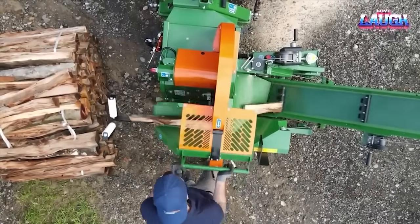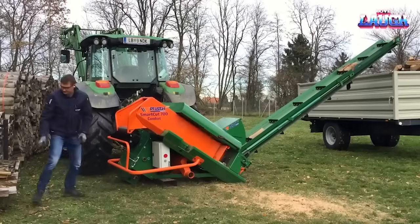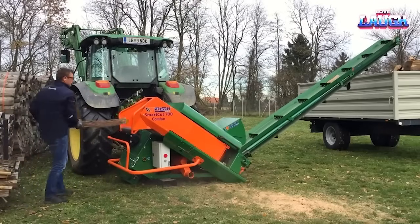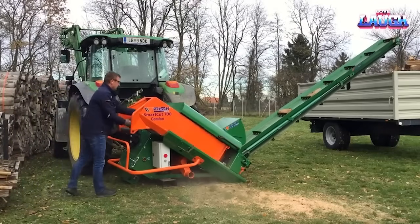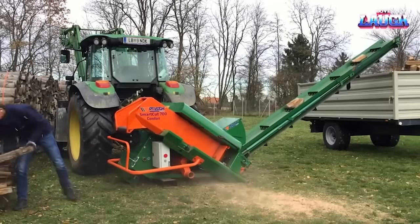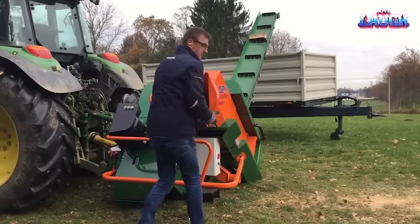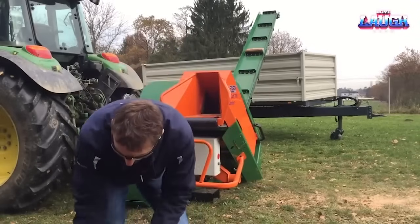Driven by a 30-horsepower diesel engine, the Smart Cut 700 encompasses all you need in a firewood cutting machine: safety, power, and efficiency. It stops operation if the operator isn't present, ensuring safety always comes first. For firewood production, the Posh Smart Cut 700 is indeed your go-to choice.